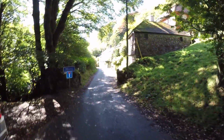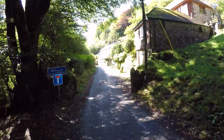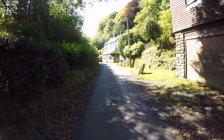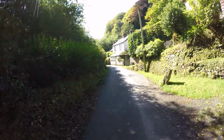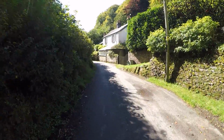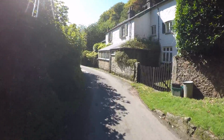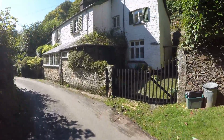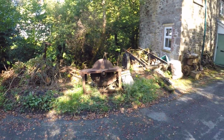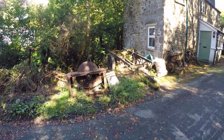I always thought this was a very lovely little collection of cottages in its own tiny little valley. It's very lovely. I never knew it was called Birchy Lake though. Oh yeah, it says on the side of the building there. Aha! Old farm machinery.